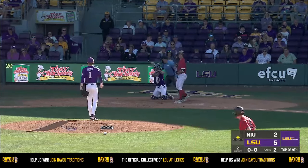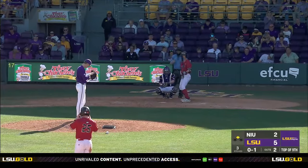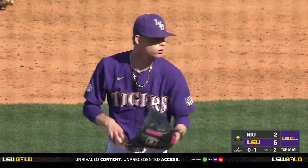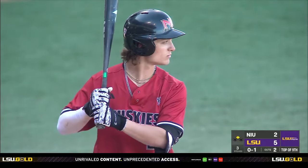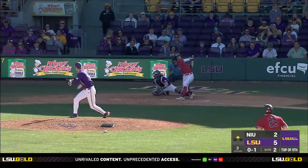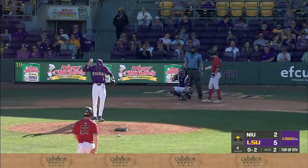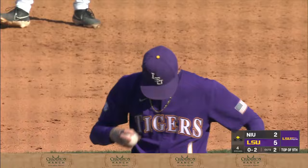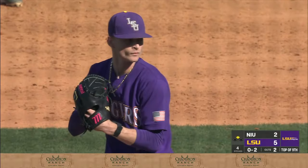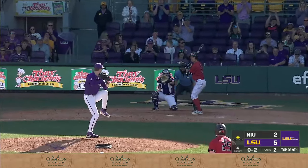Guidry's pitch down the middle for a strike. 0-1. The 0-1 pitch, swing and a miss. Nothing and two is Guidry. Going with the off speed on the first two deliveries, finding the strike zone. Tiger fans now making some noise, get on their feet. Two outs, top of the ninth, leading 5-2.